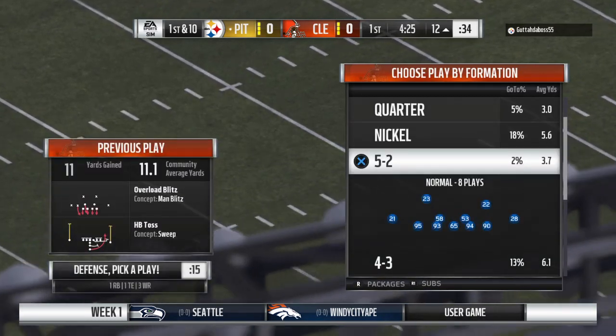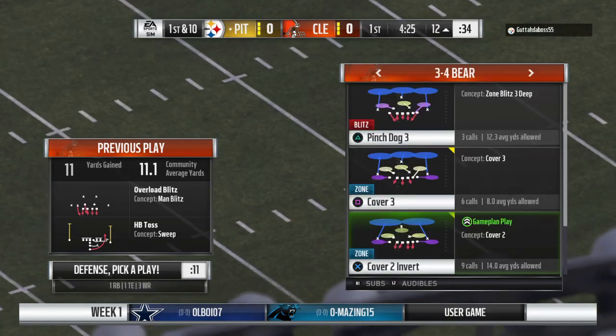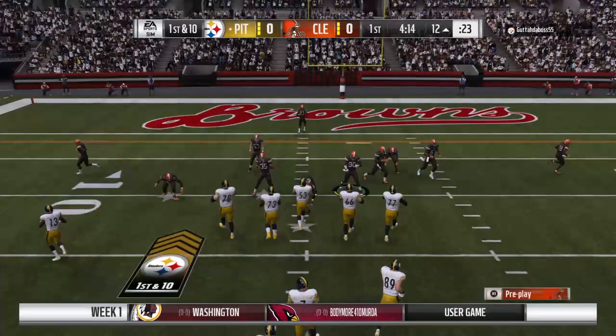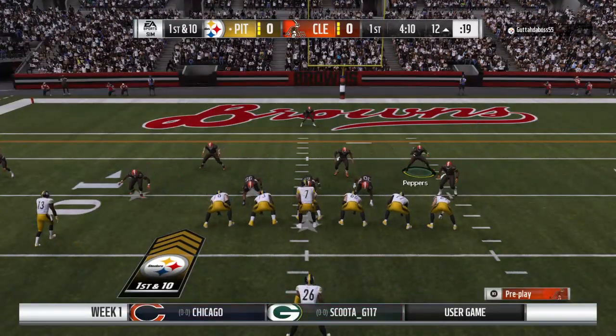They don't want it. Keep playing hard, fellas, all day. Whoa! A first opportunity for the Steelers in the red zone. It's 1st and 10 from the 12.